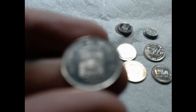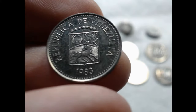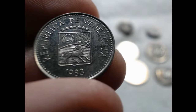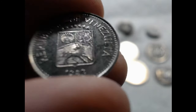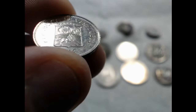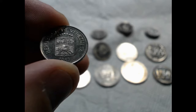Next coin is a 5 centimos piece. This is a 1983. Sorry guys, I thought I had this all figured out. 1983 right there. There were 600 million of these minted. This is minted in nickel-clad steel, so it's got a steel core and a nickel cladding over the top. And the rarity on this is 11, so this rates a little bit higher as far as rarity than the previous coins. This coin is in really nice condition, with a really nice design. I really like this one. Even though it's a smaller denomination, I still like the history of it.